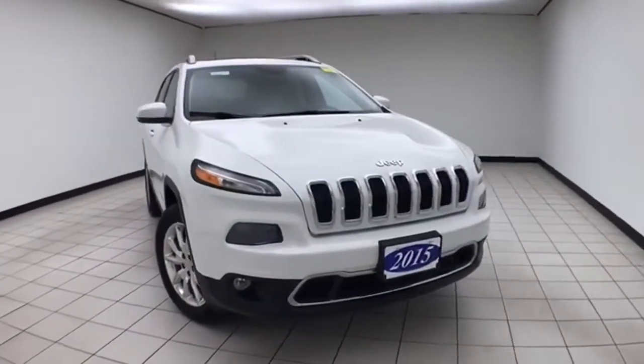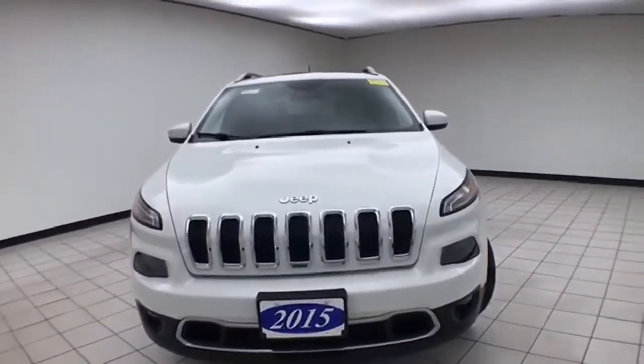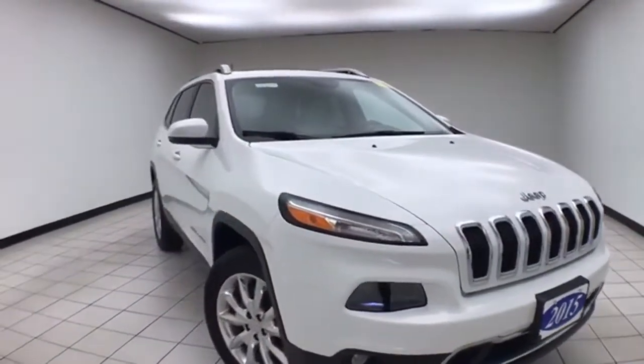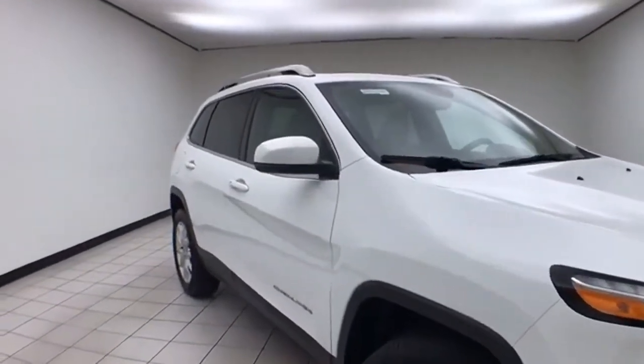Today's special is a Chrysler Group certified 2015 Jeep Cherokee Limited 4-wheel drive, stock number B9656A. Only 25,000 miles and there's one owner, local trade, clean AutoCheck history report, bright white in color.